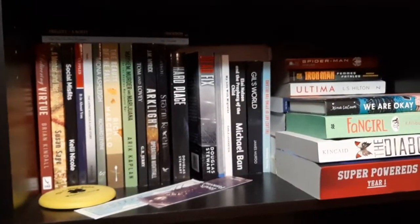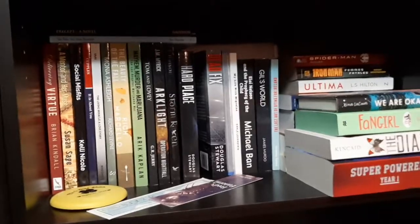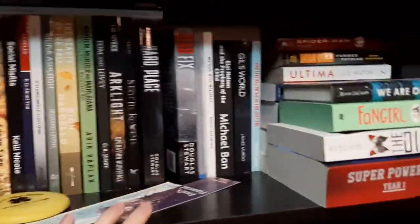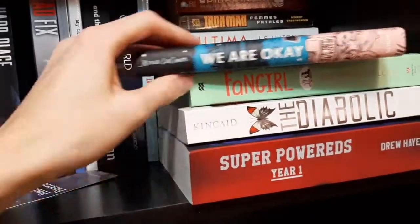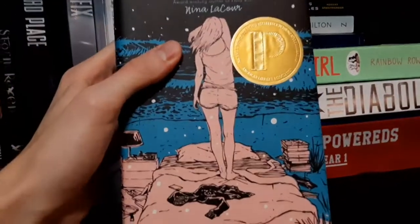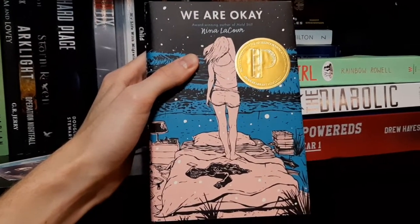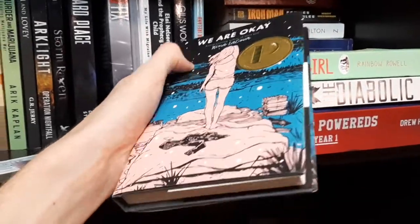Our next shelf here is a lot of blog books, so I'm not going to go over it too much because these are books that were submitted to me through my blog to read and I haven't got to them yet. I have Fangirl here. I just picked up this one, We Are Okay, for like $8 at a bookstore. I heard a lot about this on BookTube and I heard it was very good, so I ended up buying that one. Not a big book, so I should be able to get through that quick.